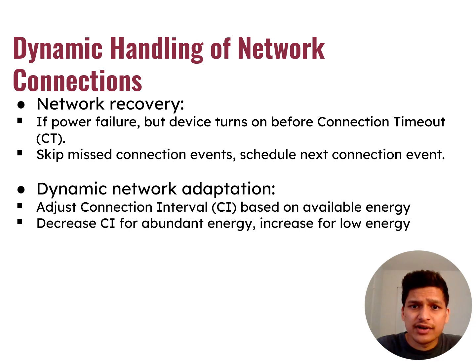The dynamic handling of network connections module offers two key functionalities: network recovery and dynamic network adaptation. Firstly, in the case of network recovery, if a failure occurs but the device powers on before the connection timeout elapses, any missed connection events are bypassed. Subsequently, the next connection event is scheduled as per the protocol, ensuring connectivity and continuity in network communication without unnecessary delays or disruptions.